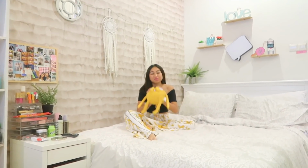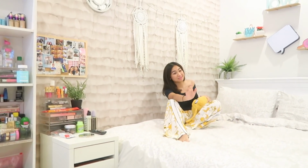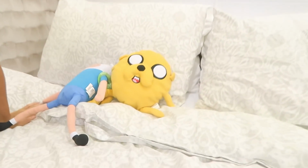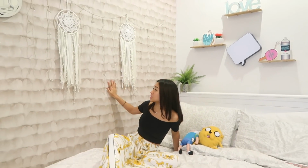Okay guys, so as you guys know, I love Adventure Time. So I always have every Jake and Finn on my bed, or sometimes I just keep them somewhere else, which I'll show you guys in a bit. But this is my bed, and I love, okay, thank you, Finn and Jake. And I love my bed because that's where I sleep. This is where I do everything. I never really leave my bed. So I'm gonna show you guys what I have around this wall.